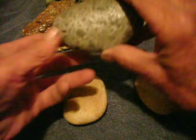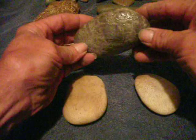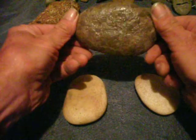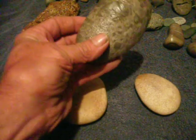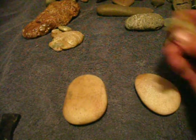Anyway, here's a coprolite. It has a tooth mark in the slice. I have found drop slices with the same kind of tooth marks still in the coprolite. Some more meat.